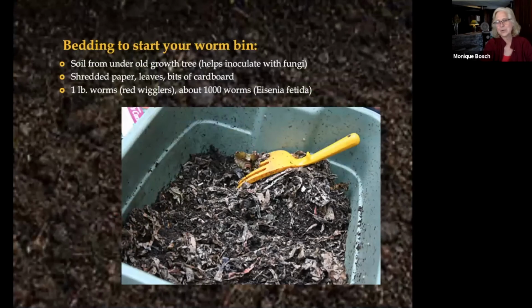And then I'm just going to give you some quick, and I'm going to fly through this because you might not want to do worm composting and go, yeah, okay, thank you very much. But it is really easy to start. So you would get soil from hopefully your own farm or garden. So you would inoculate. If you go closer to a tree, you'll have the more fungal dominant soil that you're adding. You can add shredded paper and cardboard.